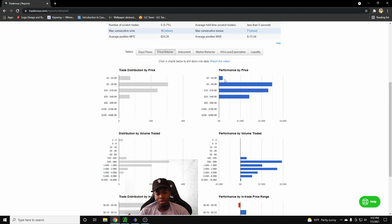Price and volume. As you guys know, stocks between $2 and $5, we're not seeing any sort of strong movements there. The more expensive stocks are the stocks that are kicking butt right now. So $5 to $10, 10 to 20, 20 to 40. I mean, it's been kind of crazy, I don't know why it is.